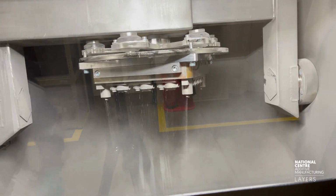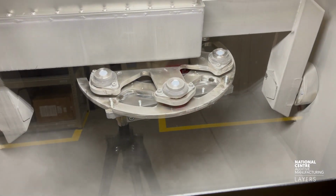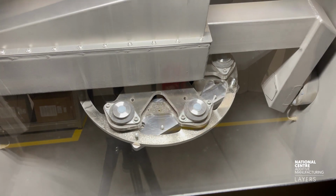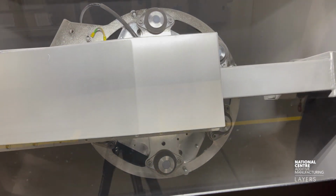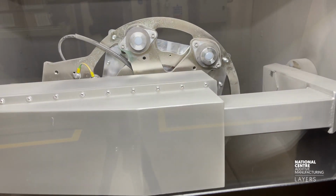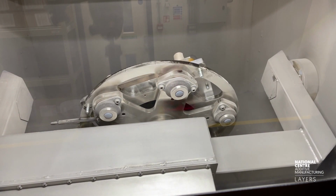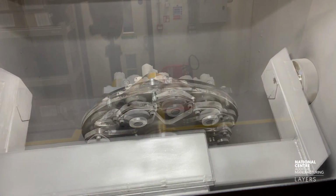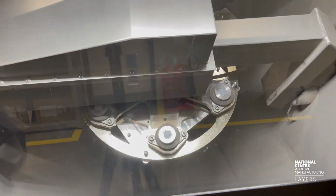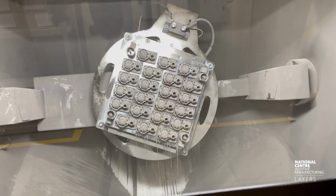In a production process, you would be able to recycle this powder as well. In our process, because we use several materials in this machine, unfortunately, we're not able to recycle this powder. But at the bottom of this machine is a hopper similar to those that we've seen before, and in a typical production environment, you would be able to then recycle that in the same way that we've recycled pretty much all of the powder that's gone unmelted.